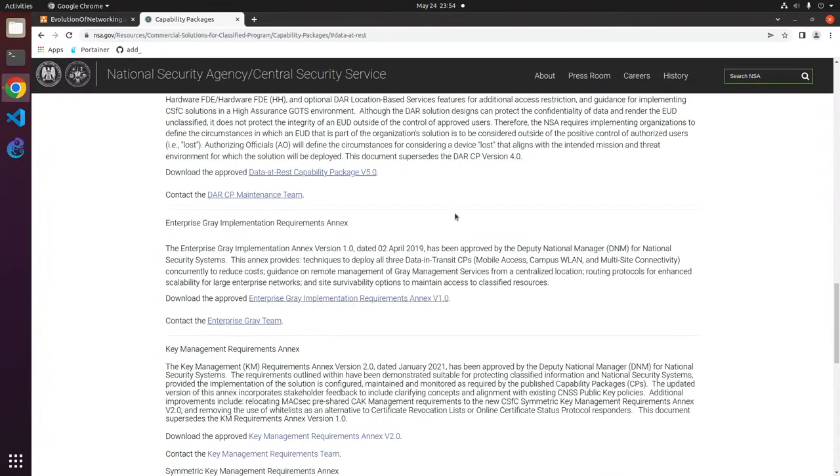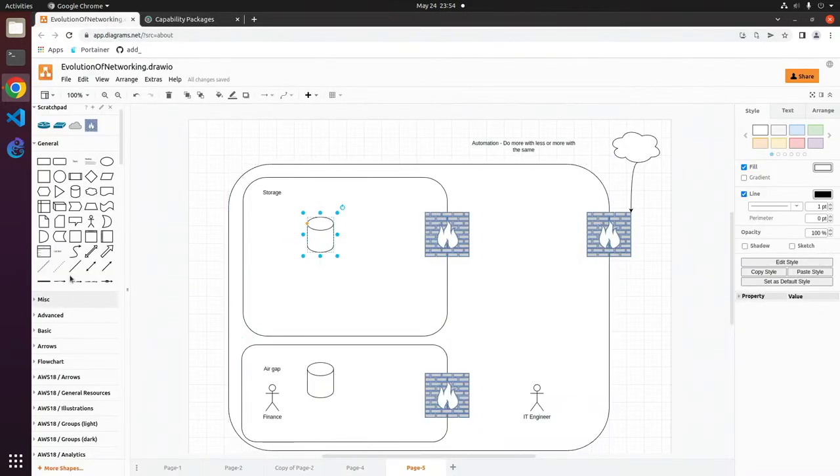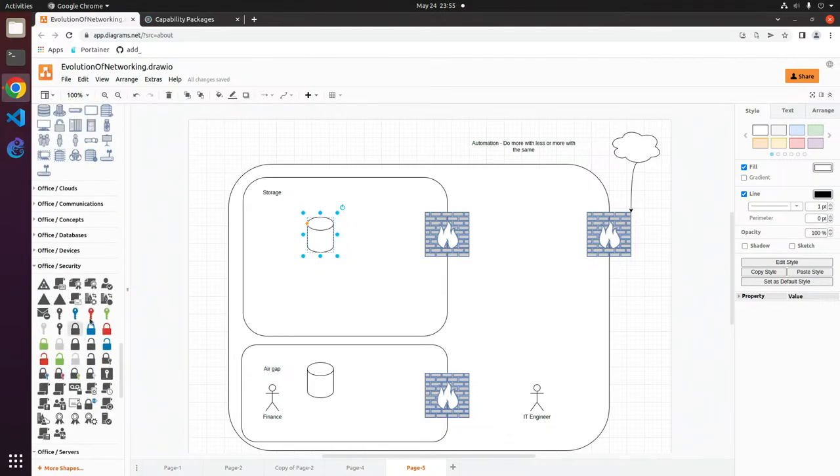All right. So the data at rest capability package, according to the NSA, states that data that is stored at rest is safe and secure if it is fully encrypted at rest. So if you've got your data and it's encrypted in here, and where's my key? Where'd that key go? I gotta throw a key on here. Boom. Oh, we've got colored keys. Blue. All right. So we've got a blue key and we've got our storage. So all of our drives in this storage appliance are all encrypted. So all of the data is encrypted.